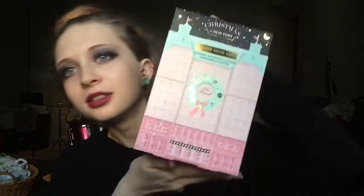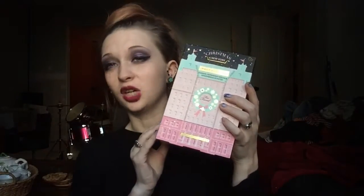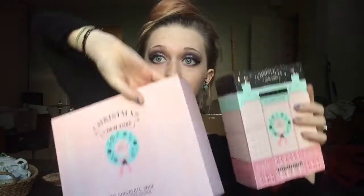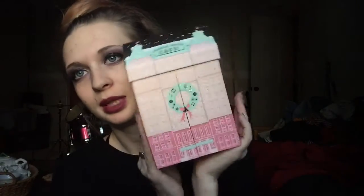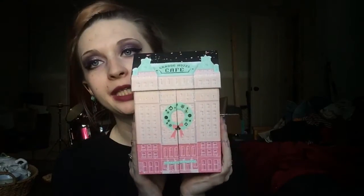Next is these. This is actually what I had gone in for, was to get this, and then I saw this, and I was like, I don't know which one I want, so I got this. This is the Christmas in New York, the Grand Hotel Cafe. I think it's just the little palettes, that's what it looked like in Sephora anyway. It didn't look like an actual cafe, house, hotel thing. So it is an actual house thingy. Yeah, hotel. Definitely not a house.